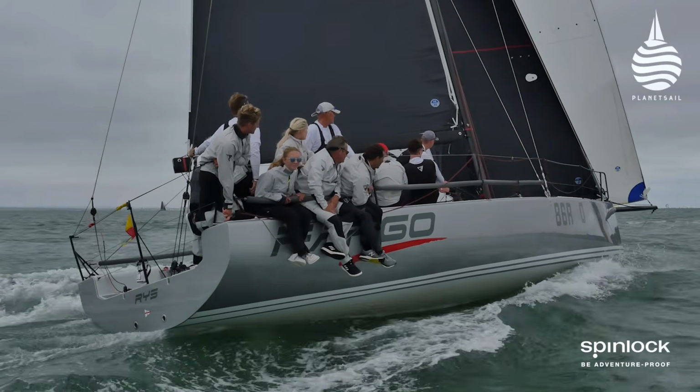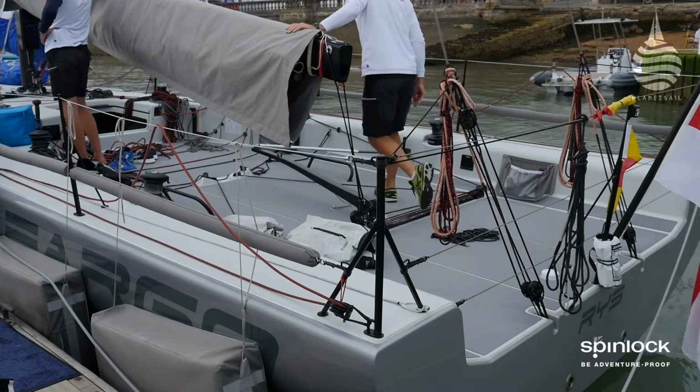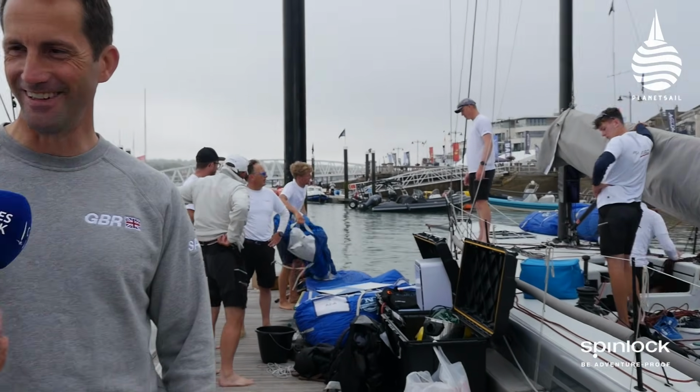Now, you're on Bertie Bickett's Fargo today, which is a lovely boat, but I suspect you're not going to get quite the same G-forces around the corner. I don't know. It depends how many times we broach. There's a bit of breeze forecast, so it might happen. So what brings you up here for Cowes Week?